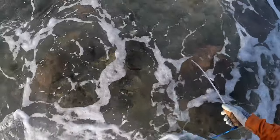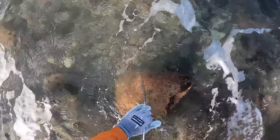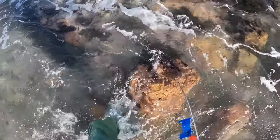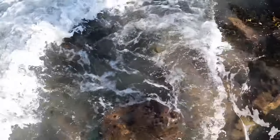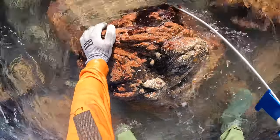This is what we're dealing with. After these ormers, big rollers coming in. See little ones? There's little ones.